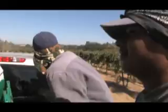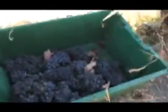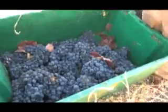It's harvest time, and rain is in the forecast. Trying to get this Zinfandel off because it's very thin-skinned and it's ready to pick, and each one of these fellas will pick up to a ton a day. They'll start at 6:30 in the morning and pick right on through till 2:30 or 3, whatever it takes, and they just go all day long to get their ton of grapes, and sometimes a ton and a quarter.